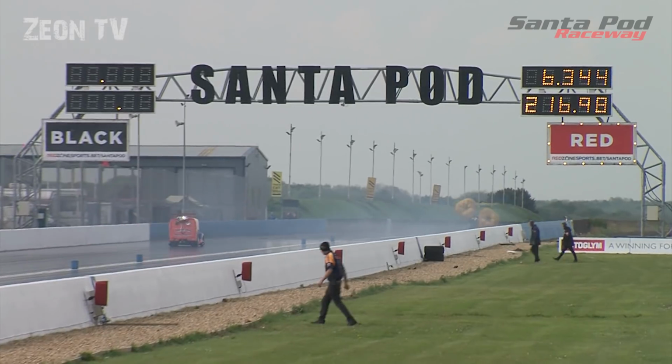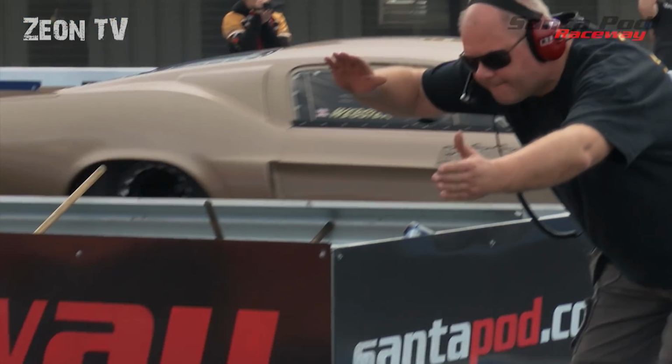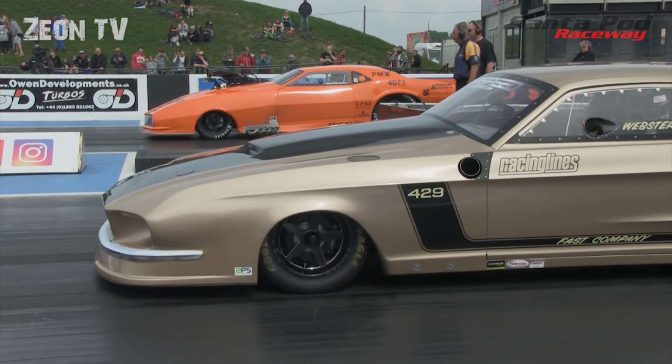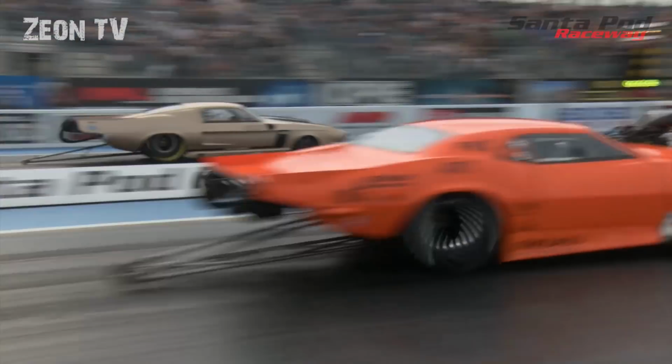However, it's Fred that takes the win with the 634 at 216. I think he hurt some parts and pieces on that one though. Simon Barlow bows out with an 803. Up next, John Webster taking on Jan Eriksson. John with the Mustang. Jan Eriksson seriously picking up the pace already in 2019.